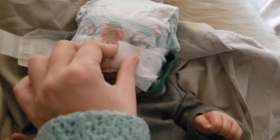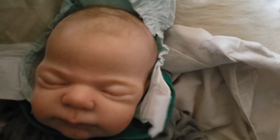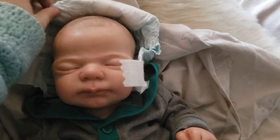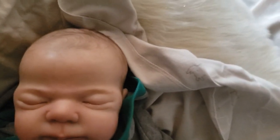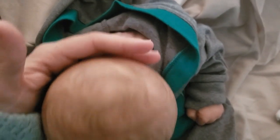So, 1, 2, 3. Oh my gosh, there he is. There's beautiful little Knox. Oh my goodness, is he cute? Oh my gosh. He's so adorable. Oh my gosh, I love how he came out. Oh, and the hair, because he's combi, is gorgeous. Oh my goodness.